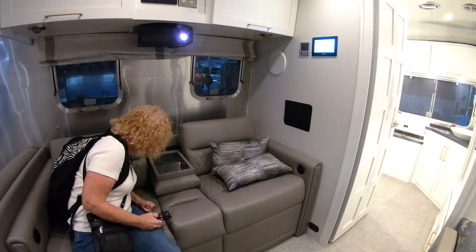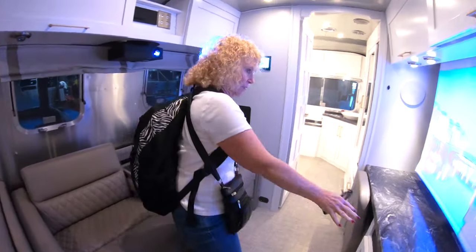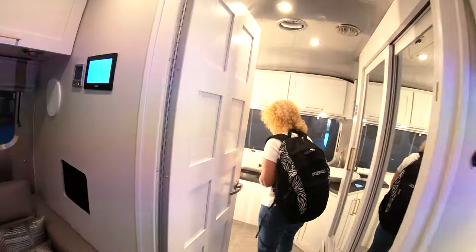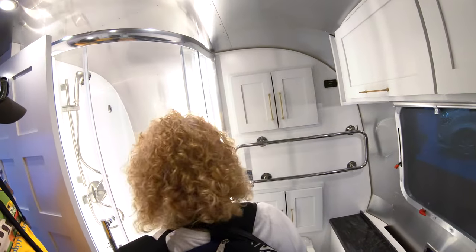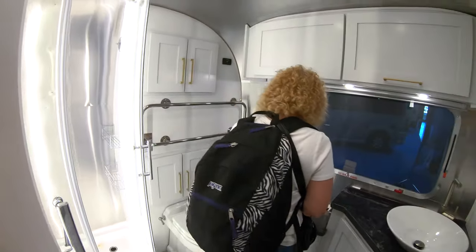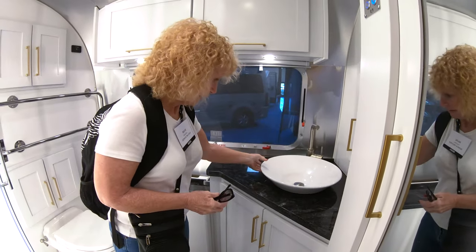It should fold up. And then it has a USB plug there. And then you can use this as a desk. Right. And then the large bathroom with a huge shower. Isn't this a heated towel rack? Towel bar. Yep. And the vessel sink. Not the fancy one, though.